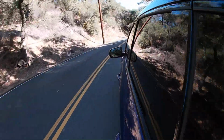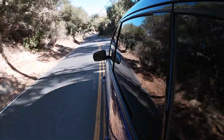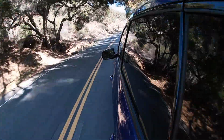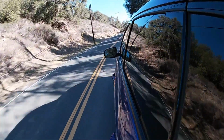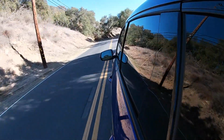Still, you get a nice fast steering rack. You get good precision from it as well. The front end is reasonably responsive, and it's a good, enjoyable SUV to be in. So yeah, it's an SUV, but it's definitely higher than average fun in an SUV.